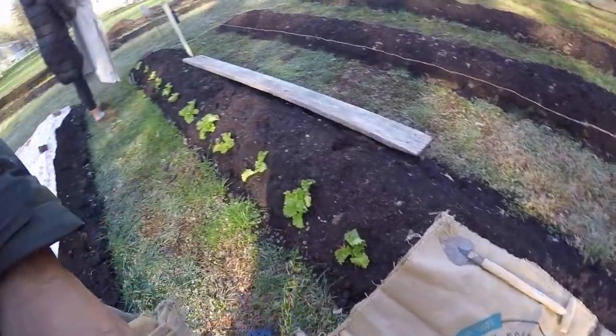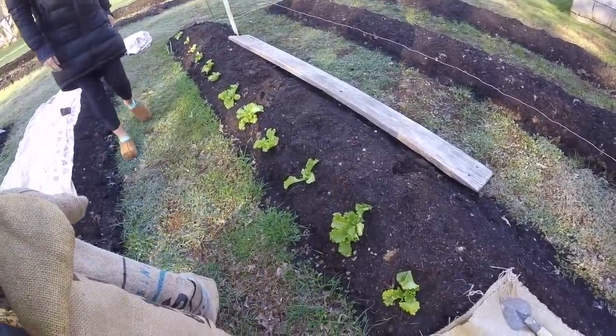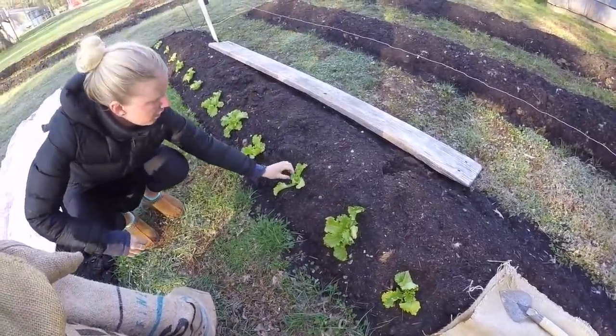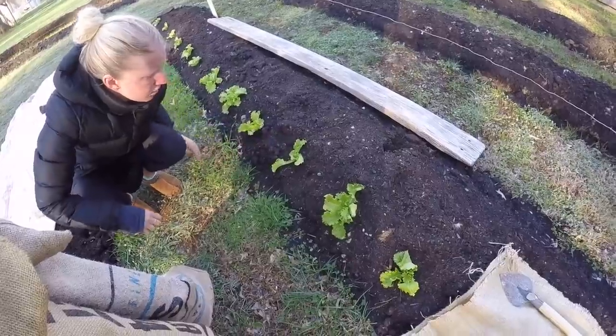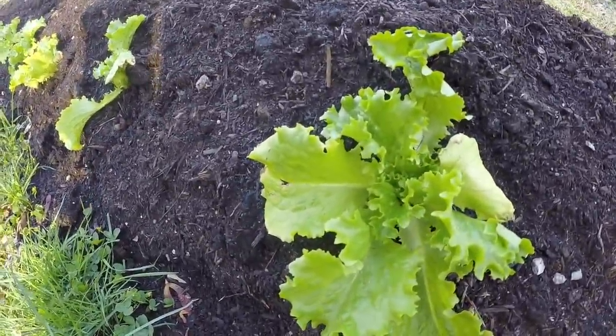Alright. That was what we played with last night, just knowing that we were going to have a hard freeze. Definitely happy about the lettuce.